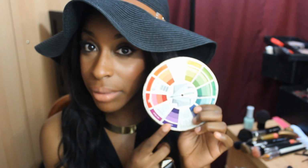Now you can pair a bold eye with a bold lip. It just depends on what look I'm going for. But if I'm going for a softer look, I'll wear the yellow eyeshadow with a nude lip. And then if I'm going for a bold lip, because violet is complementary to yellow, I could wear Cyber lipstick by MAC, that deep eggplant purple.